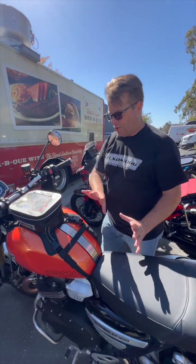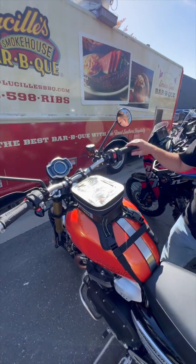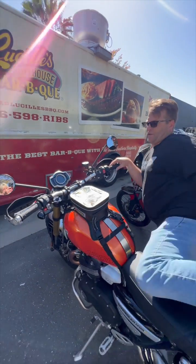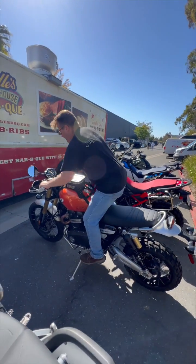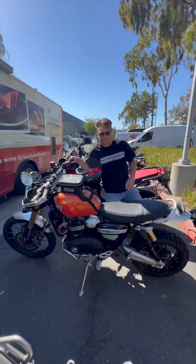Now we've mounted these all the way forward on the tank so that the riders who are on these motorcycles can stand on the bikes and the tank bag is not going to get in their way when they're here on the bike, moving around, avoiding obstacles, hitting jumps.